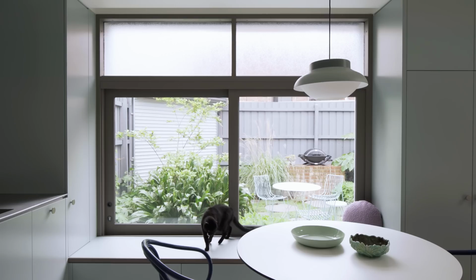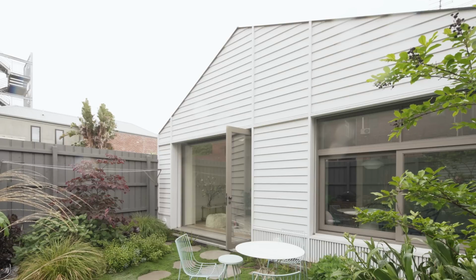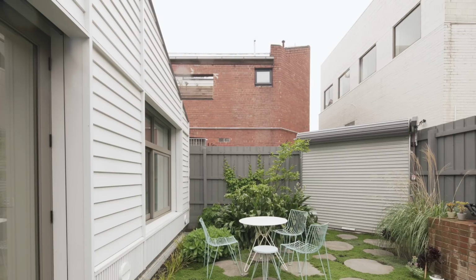A lush, gorgeous garden was what I was hoping to achieve. It's not immediately obvious, but it has a number of pathways to the clothesline, the bins, the barbecue. There's space out there to park a car, and all of the services and utilities of the home have been concealed so they're not on view.